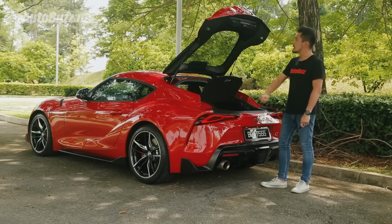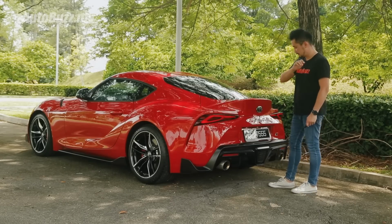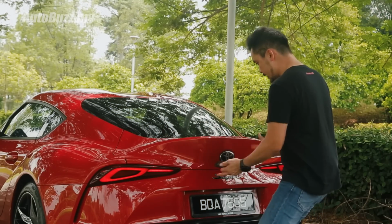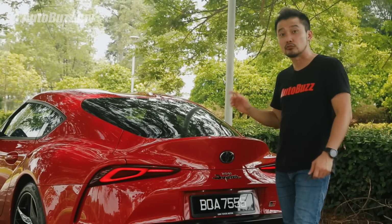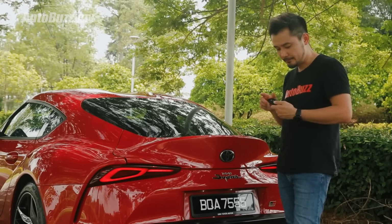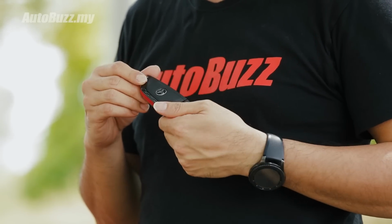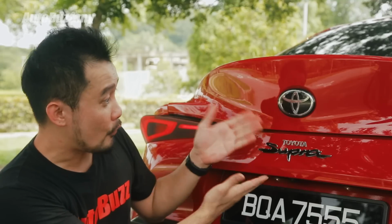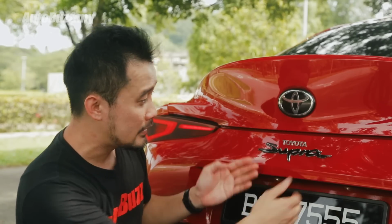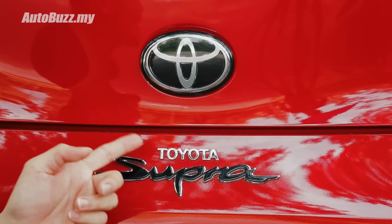Now let's move on to the things that I don't like about this car. There is no boot release button anywhere to be found near here. So the only way to open this lid is through the button at the driver's door or this key over here. Yeah, this is a BMW key. What's up with this? Toyota Supra. We love the Supra font, but this, isn't it a bit redundant?